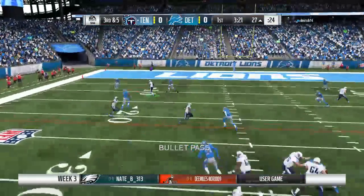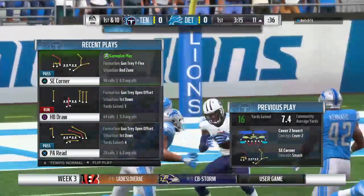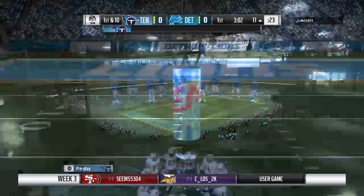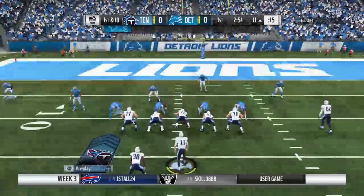After the run, Smith going to throw. Open man is Taylor. He's got it. And down inside the 15, shy of the 10. The Titans efficient passing on this drive. There's another first down. The first red zone opportunity for the Titans. They've got a 1st and 10 at the 11.